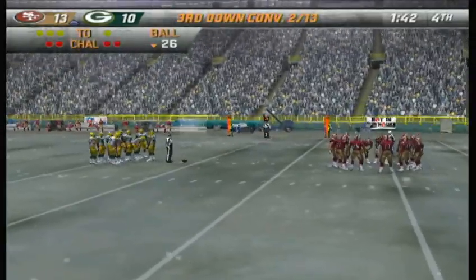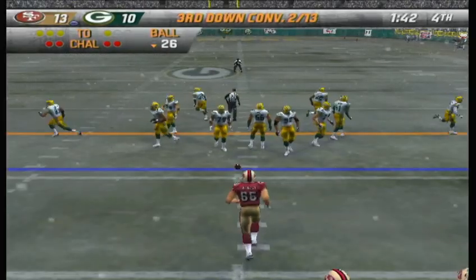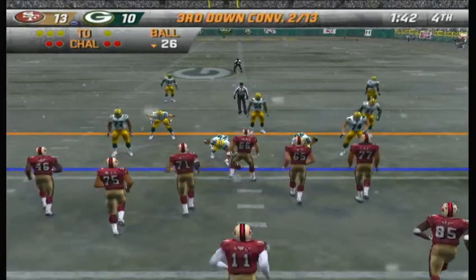I'm guessing this should be a run. The defense can't be lollygagging around, because if they give up third and 4, this one's over. Ball on the 26-yard line.